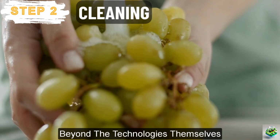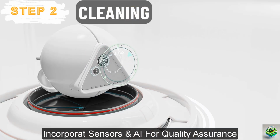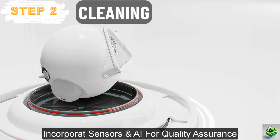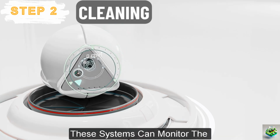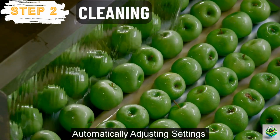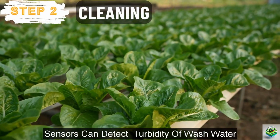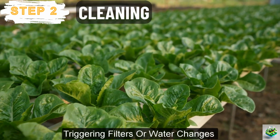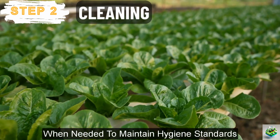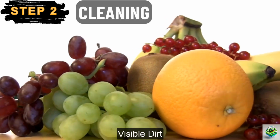Beyond the technologies themselves, smart cleaning systems are increasingly incorporating sensors and AI for quality assurance. These systems can monitor the cleanliness of the produce in real time, automatically adjusting settings to ensure optimal results. For example, sensors can detect the turbidity of wash water, triggering filters or water changes when needed to maintain hygiene standards.